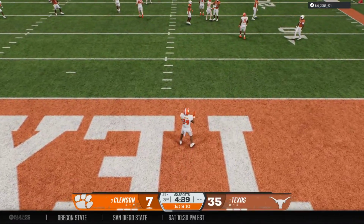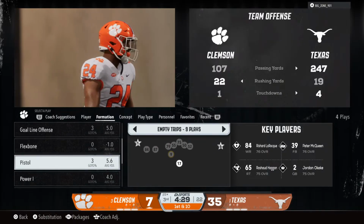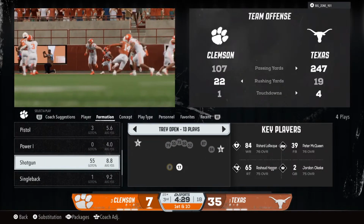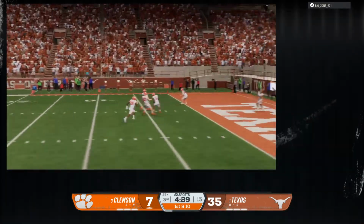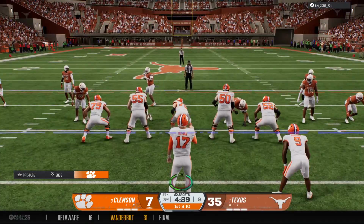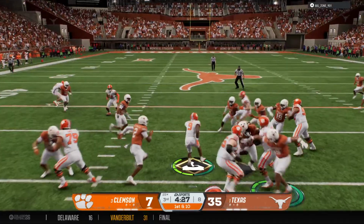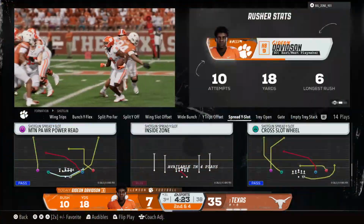Well, he thought about coming out, but instead takes a knee to bring the football to the 25-yard line. And the first play of the drive now from the 25. Out of the shotgun, he'll hand it off. They'll tackle him right at the 31.